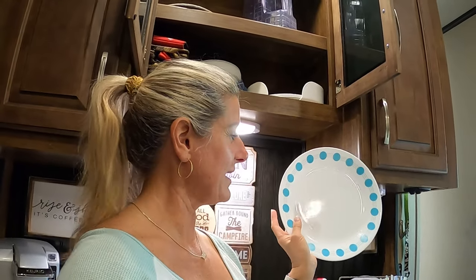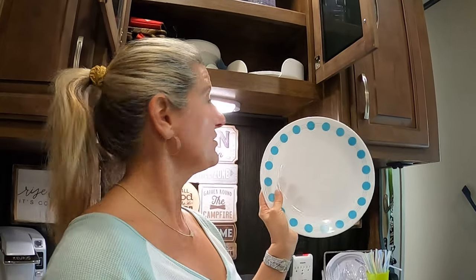Next is the Corelle plates. These don't break and these are great for RVing, and they are kind of like a glass, but they are great for traveling. And I will link some. I don't know if they still have these or not, but I will link you some below. But my number 10 is Corelle dishes.